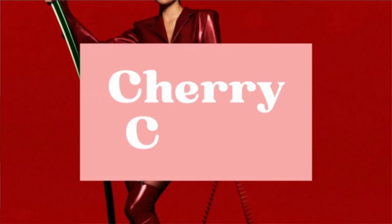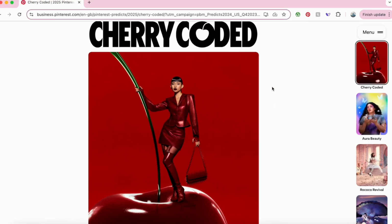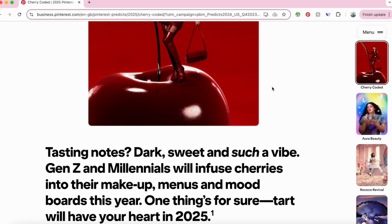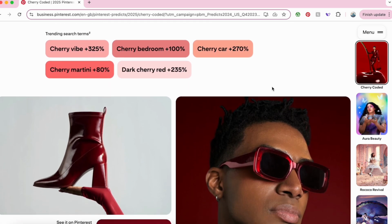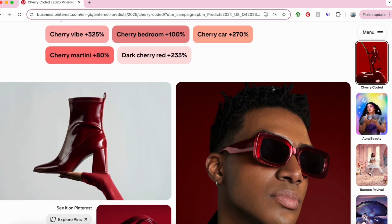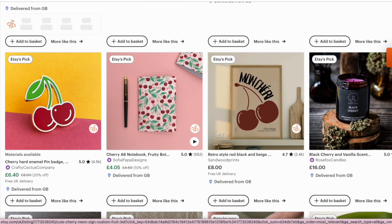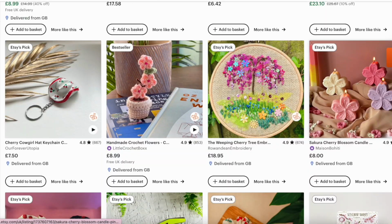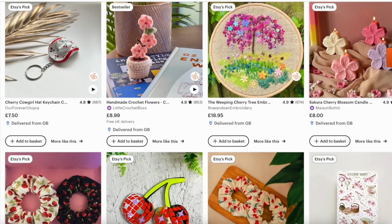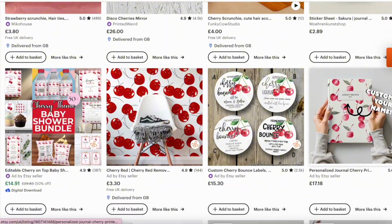The first trend on the Pinterest Predicts list that stood out to me that would be good for crafters is Cherry Coated. This is just all about cherries all over everything and dark red vibes. This is so easy to incorporate into different projects, especially if your target audience is girls. You could do cherry t-shirts, makeup bags, stickers or home decor. Just make sure to mix those with quotes and try different styles and maybe add them to patterns, just so they're not the same cherry things we've seen for years.